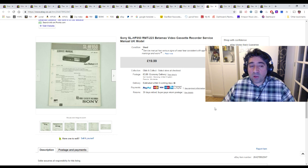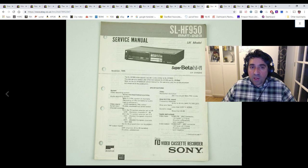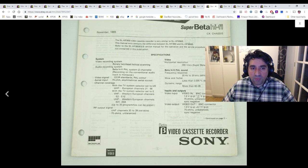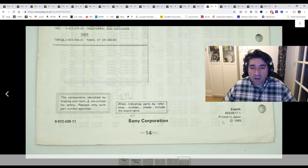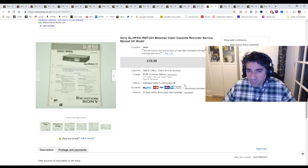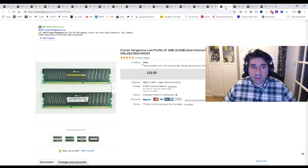Moving on, this is something that sold very, very quickly. I only listed this today, and it sold within like an hour of going live. I've listed a bunch of these. These are service manuals for old Sony machines. This is a service manual for a Sony Betamax. Yeah, really old school. They've got like schematics in them. I've got a bunch of these to list. You can see it's from 1985, printed in Japan. It sold for 20 plus $3.99 shipping. We've got a ton more of these to sell, so hopefully the others will sell as well, but that sold pretty quick. This is quite a nice little sale as well.